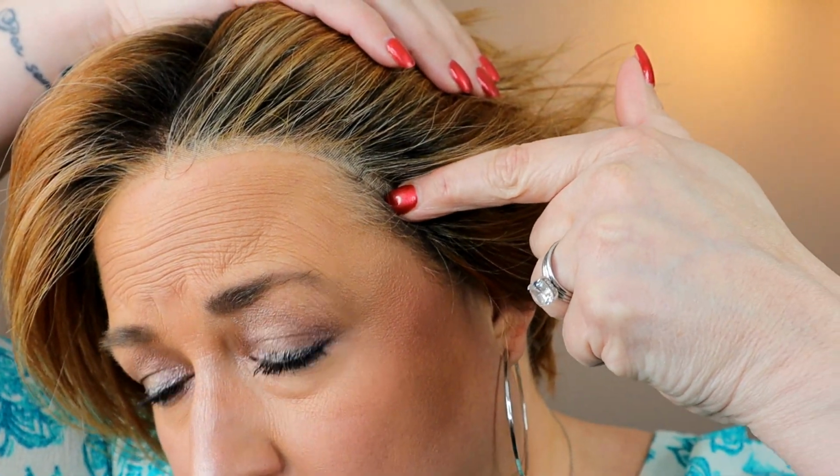This lace front goes all the way to the ear tabs, so you get it all the way down to here. So you've got all of this real estate for styling. There's just so much to like about this piece. Let me take it off and show you the cap.